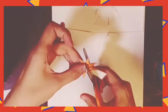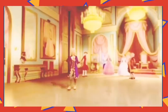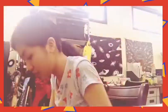So, yeah, I finished doing the star courtesy of Mr. Box. Then everything's basically done, I guess. Well, no, not actually. I got ready and curled my hair. Are y'all ready for the reveal?